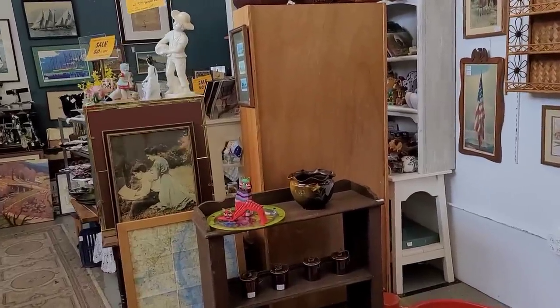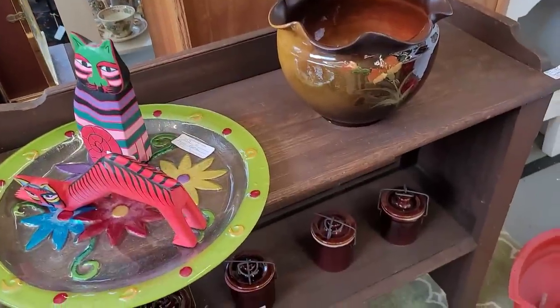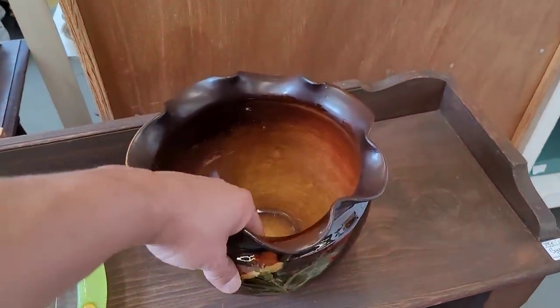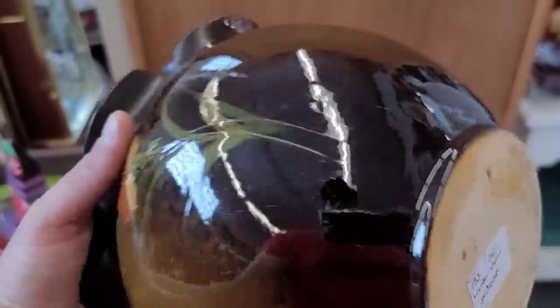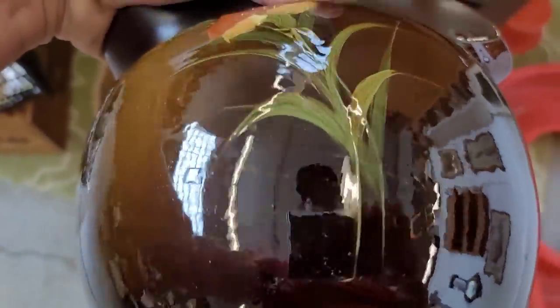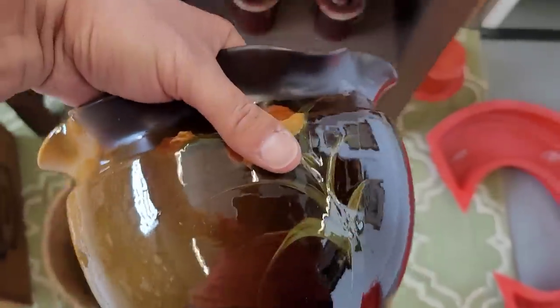And then I spotted it. Do you see it? Oh my gosh, it is a piece of Weller Louwelsa. Weller is the pottery company, Louwelsa is the name. Flip it over. I was like, $50, is there something wrong with it? And then I was like, what is that? CB, that is underneath the glaze. We do have a manufacturing defect here.